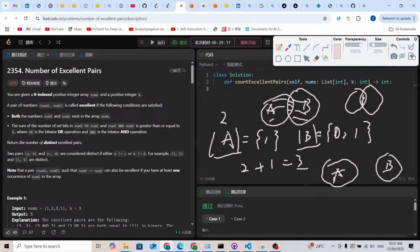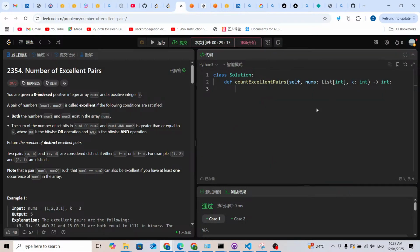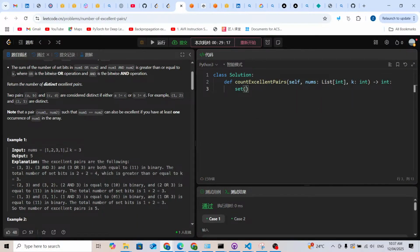So to solve the problem, we're going to directly turn the nums into a set. Because if there are duplicate numbers, it doesn't matter. For example, there are two 1s, this one and this one. It doesn't matter because definitely we're going to have 1 and 3, and we cannot have duplicates. So this means we're going to turn the nums into a set.